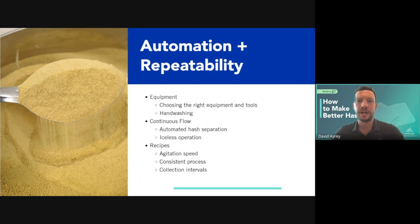Andrew, did you want to touch on hand washing real quick, or should I just keep going straight into continuous flow? Yeah, I'll talk about that a little bit.